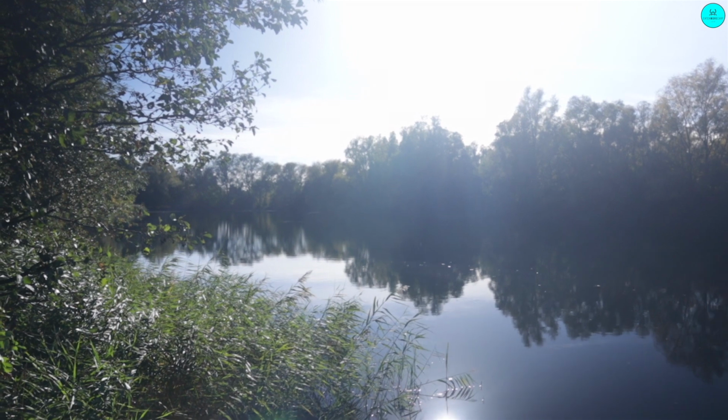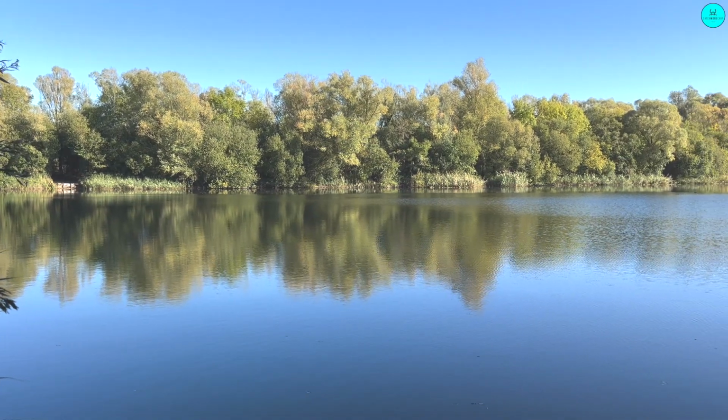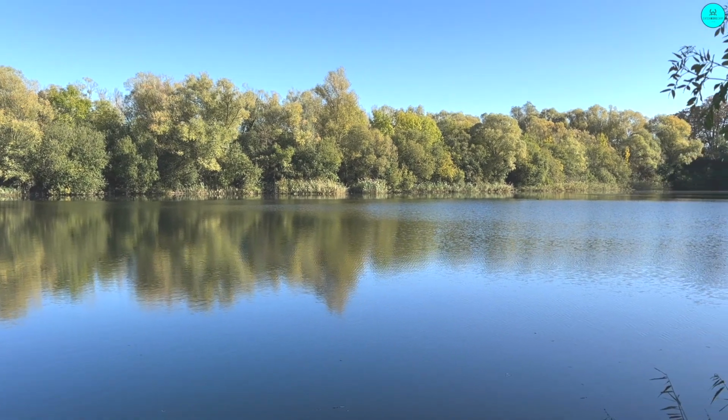But yeah, it's beautiful. Look, there's a fish on top up there, just showing. I don't think you can see it, to be fair. Well, we've had a look around. I've done a lap. Looked in a few swims, a few likely looking areas. And let's get back from there.